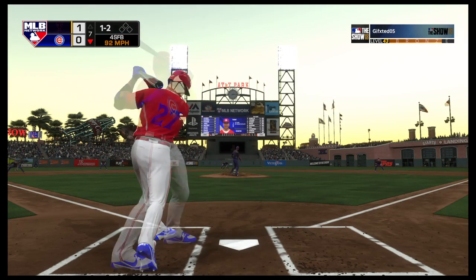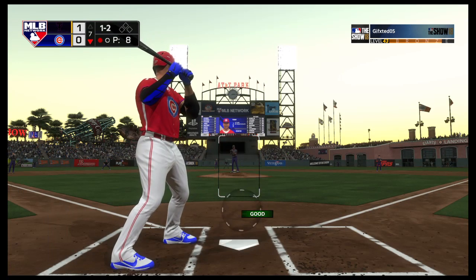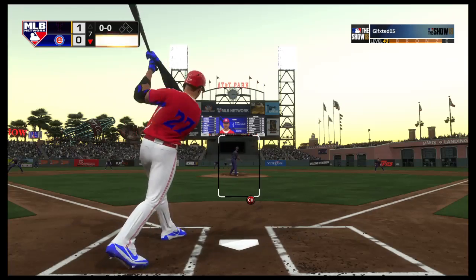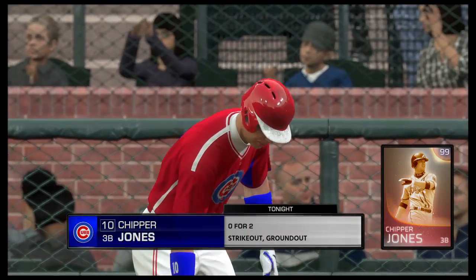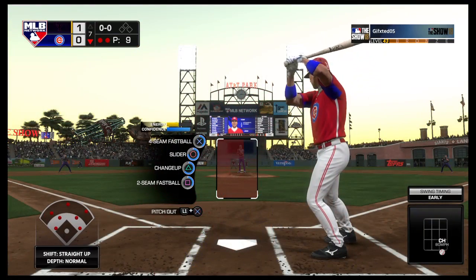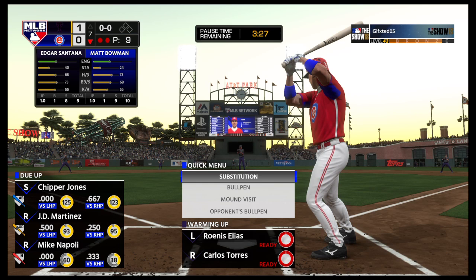Now a foul tip that's held onto at the plate, and the count moves to 1-2 now. And that is swung on and missed, and things are starting to look bleak here for the home 9. There are 2 away now. So now 2 gone here in the inning for Chipper Jones.